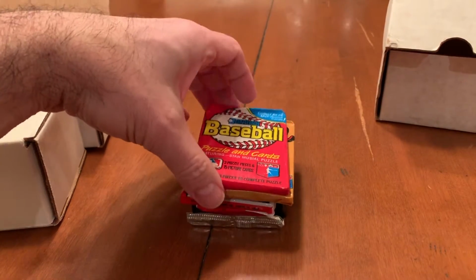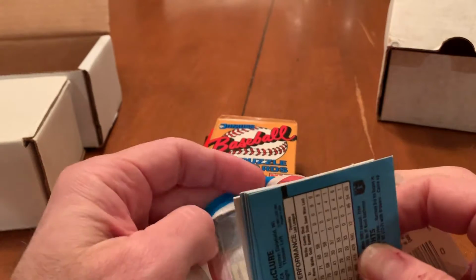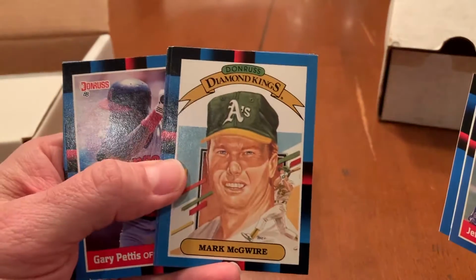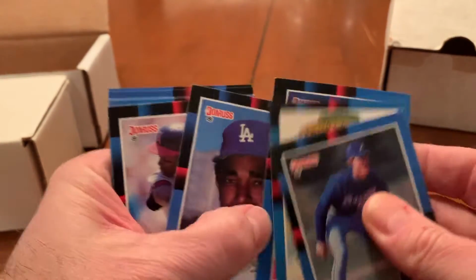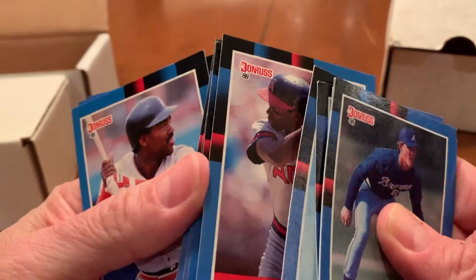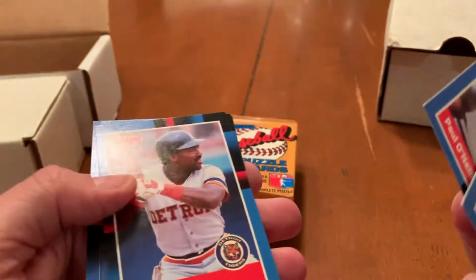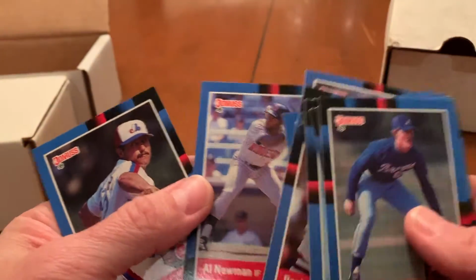All right, we'll move on to the Donruss. It's the 88 Donruss. Jeff Blauser, Mike Gallego, Mark McGwire, Diamond Kings, that's nice. It's stuck there. Bob Kipper, Alejandro Pena, Bill Pacoda, Gary Pettis, Mike Jackson, other Diamond Kings, Andre Dawson. Nice, 2 Diamond Kings in 1 pack. Paul O'Neill, Chet Lemon, Ed Whitson, Cecil Fielder. That was rookie? No, not his rookie. And Bob McClure.